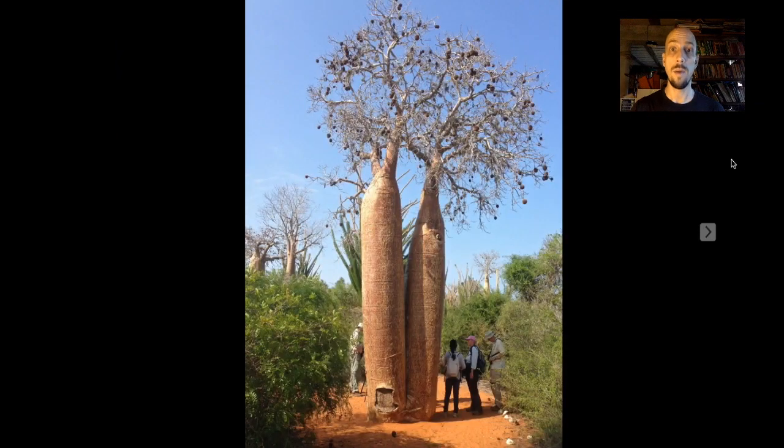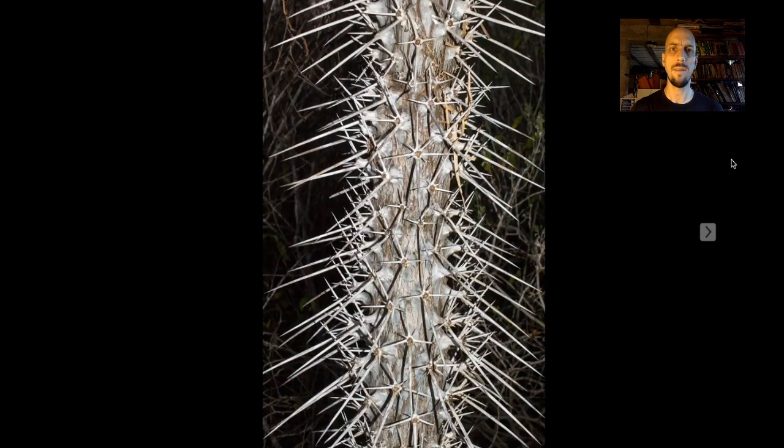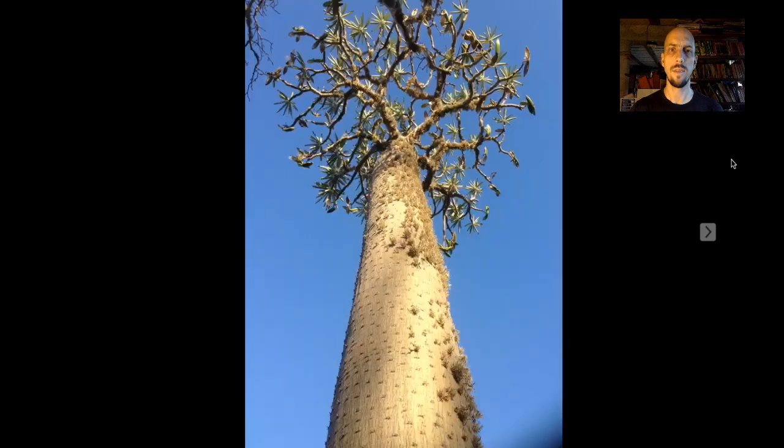You've got lots of baobab trees. This is an octopus tree. It's a little bit like a cactus, but quite different. This is a pachypodium, another fat-trunked tree, a bit like a baobab.